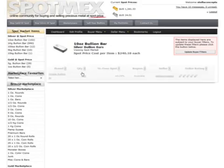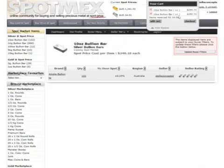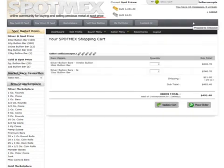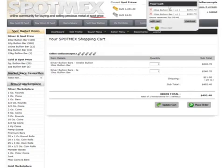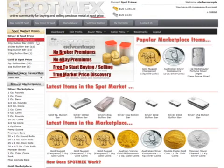I just want to show you maybe, say I want one of those and one of those. It'll update the total for me. I add it to my cart. I get the item reserved for 10 minutes, and then I can go through the checkout process. Obviously, I won't go through that, but you get the idea. I'll just remove those items from my cart, and then that'll disappear when I go to the next page.